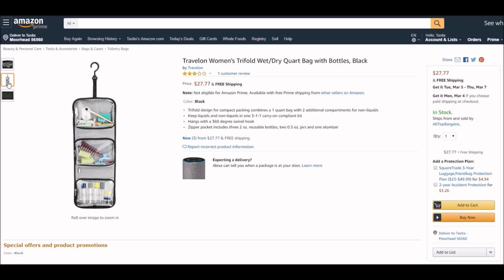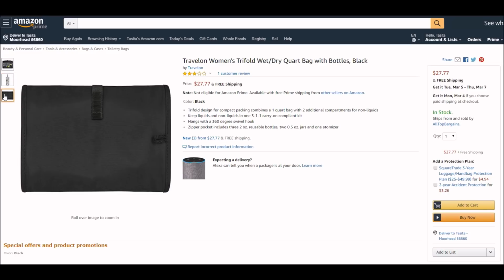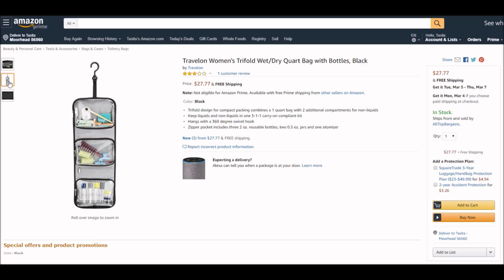That's not the right bag. That's a cool bag though. But anyway, this one's a little bit different. The one in black does have 3 compartments, which is really nice. I wish I had that bag.